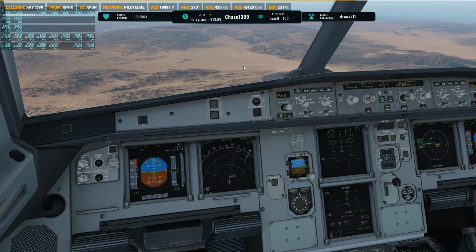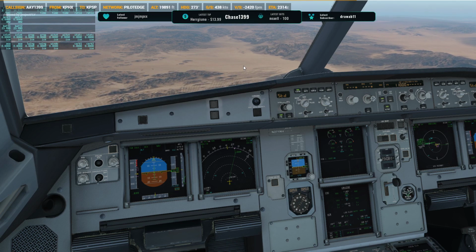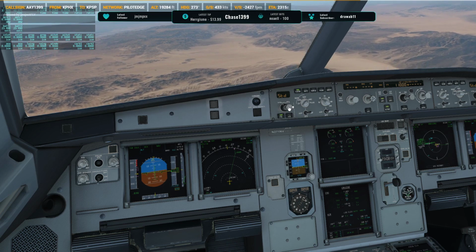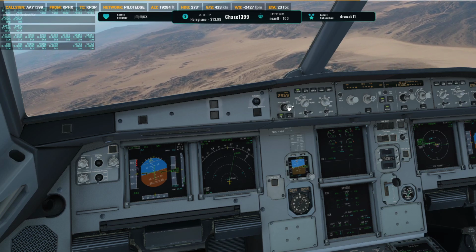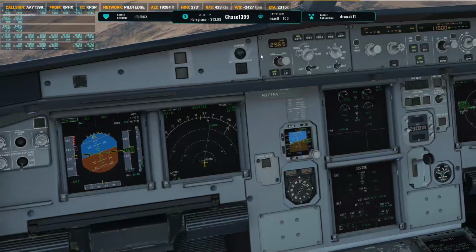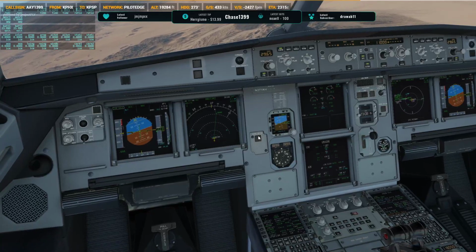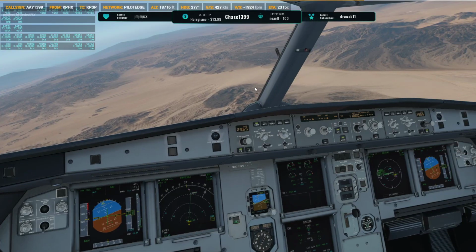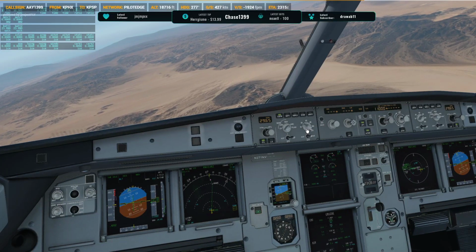RNAV Zulu runway 13. That makes sense. Okay, RNAV Zulu is in. I need to change this altimeter before I forget. 2965. We're right at transition altitude, so we'll bust that down a little bit and turn on the terrain radar. Although, not too much of a concern with that.